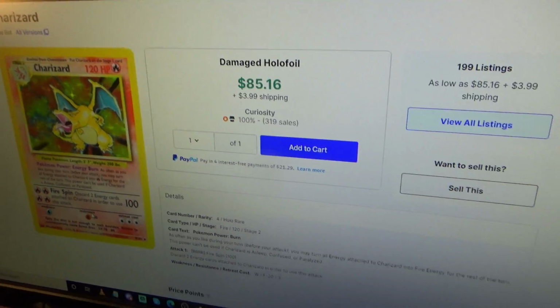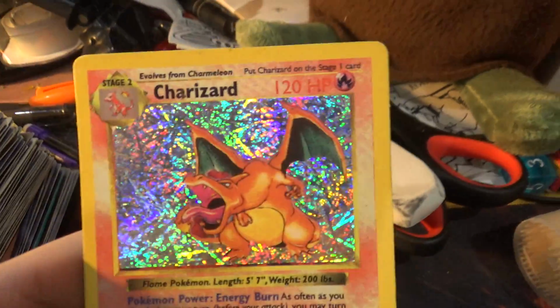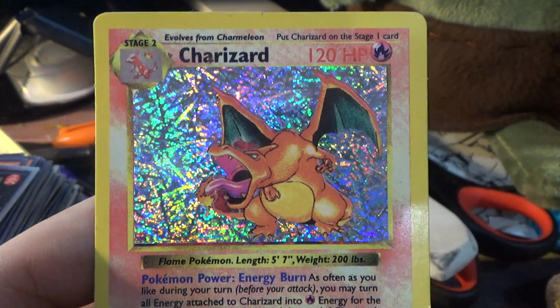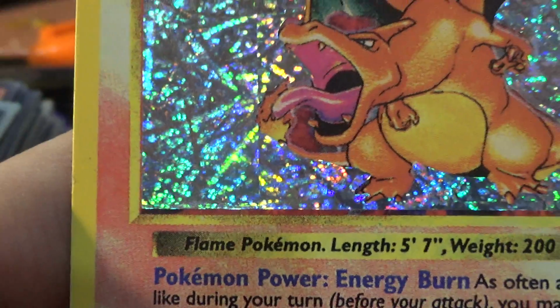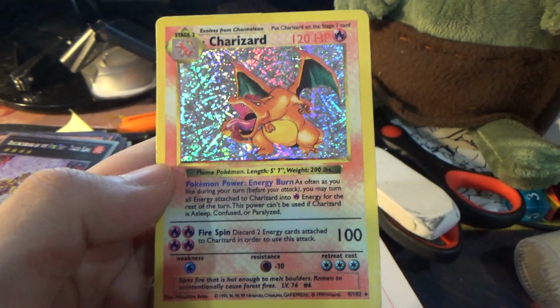But if anyone wants to let me know how much this actually costs, dude, I want to know. I don't know if I'm ever gonna sell this, but I really like how this card looks, as well as this really dumb thing where it's not even lined up with the border. I love it. This is one of my favorite Charizard cards.